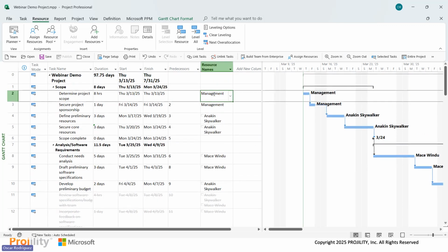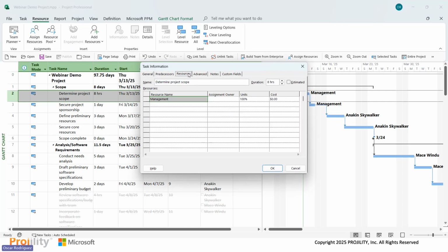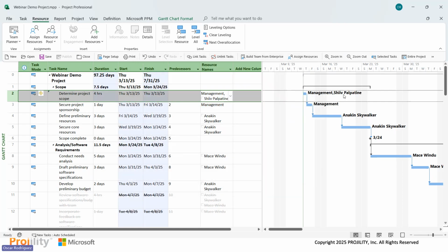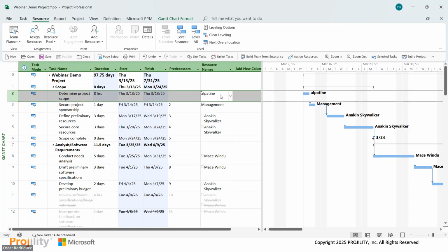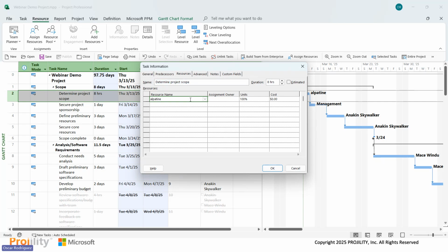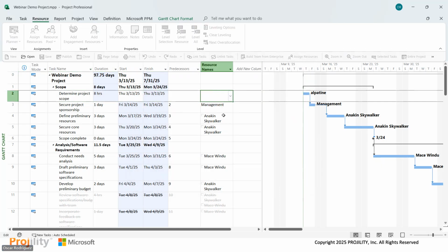But let's say for this task, if I were to click on this, go to resources, and add someone else here, that's just going to add a second person, right? That wouldn't be replacing it. You could also just delete these here. Sorry. And that would remove the resource, obviously.